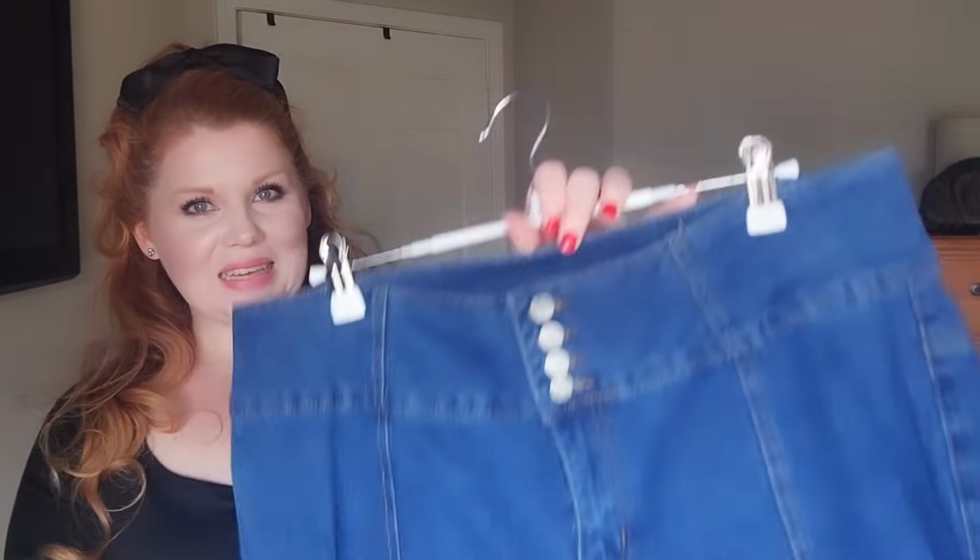Not terribly see-through. I did have on a nude bra under this one, and I think in the sunlight you could kind of see a little bit through it, but I knew that I'm going to be putting a piece over this. And now paired with that cream bodysuit, I have these jeans.